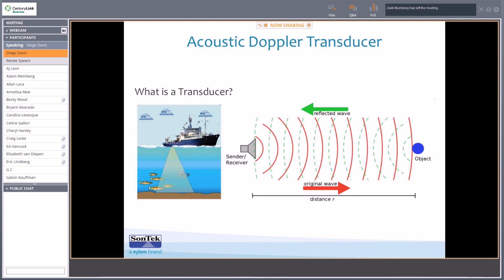And then based on that time and the water temperature, we're able to determine what the sound speed is and then what the distance is to that object. Now, with our acoustic Doppler transducers, one thing that we do is we actually shift the angular rotation of our instrument, and that incidence angle allows us to measure velocity and direction as opposed to just distance.